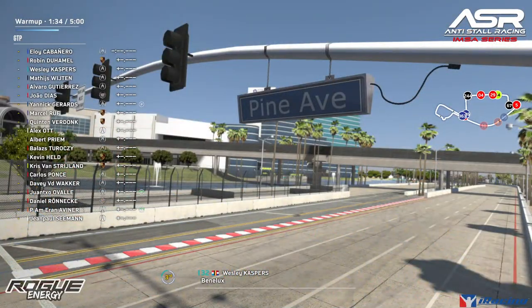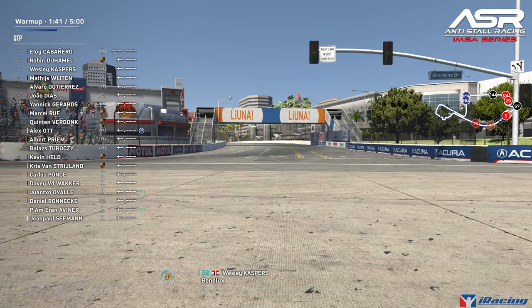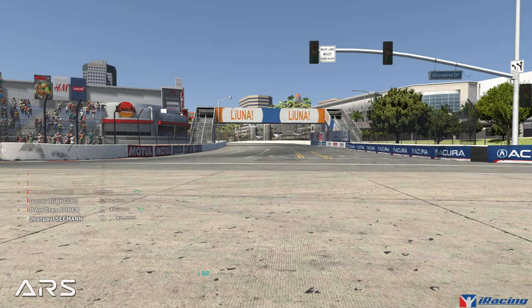Okay, sorry for the quick break. Just trying to look at a few technical issues, but we think we're all good now to carry on. So warm-up here doesn't mean much. Let's go through the results from qualifying.